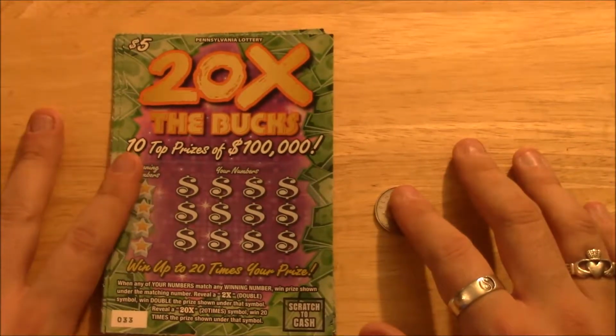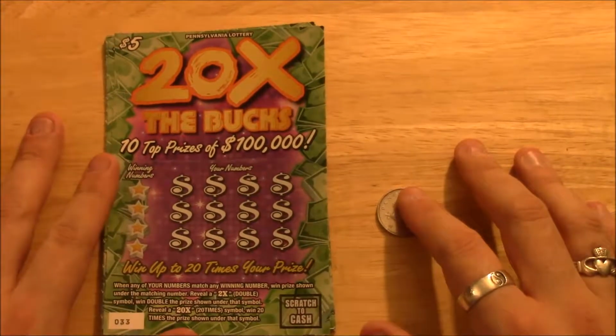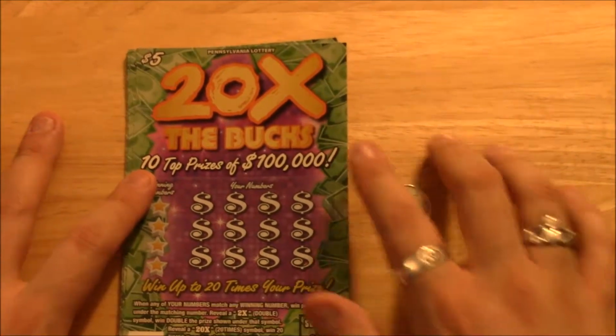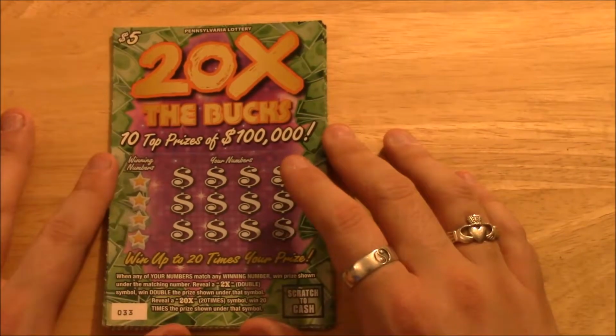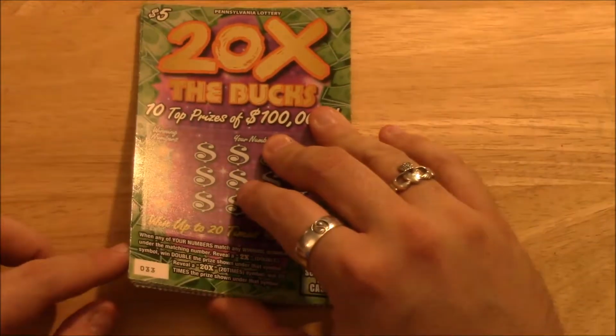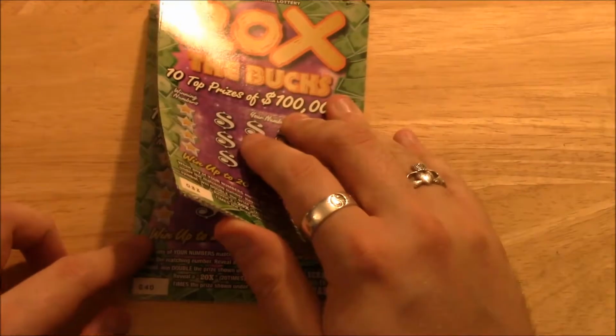This time I have a $5 ticket from the Pennsylvania Lottery. I have 8 of them. This is called 20X the Bucks. And you guys know I love these multiplier tickets. So I have tickets 33 through 40.